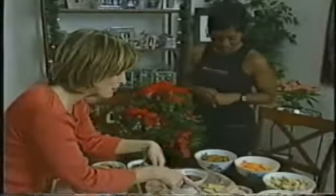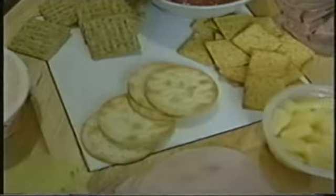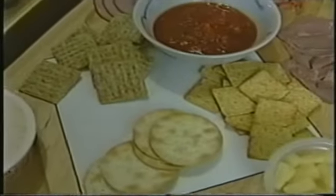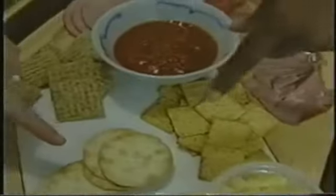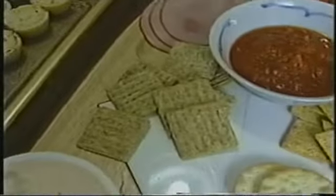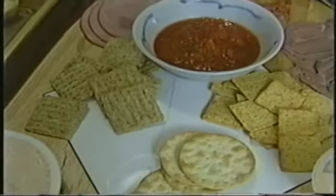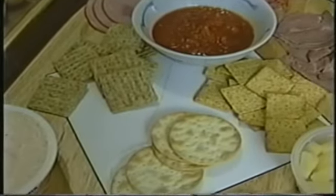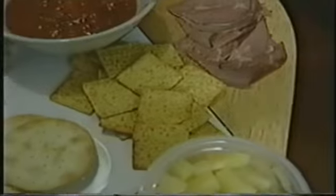Now we've got some crackers here because, I mean, you can't have cheese without crackers. Absolutely, and we all love crackers. Now, between these three types of crackers, we have wheat thins here, Triscuits, and water crackers. Your Triscuit is going to be your best choice of cracker. Okay, it's going to have some fiber in there. I believe there are 3 grams of fiber per serving in the Triscuit, 1 gram in the wheat thins and absolutely none in the water crackers.